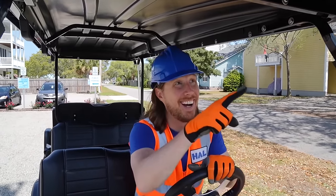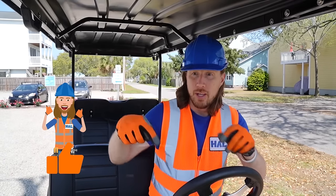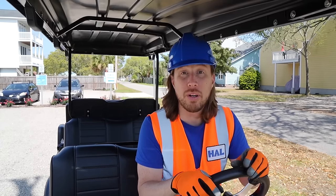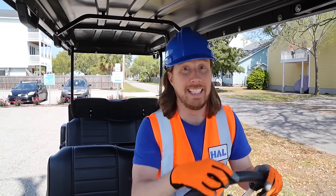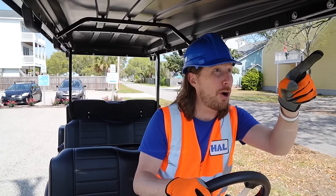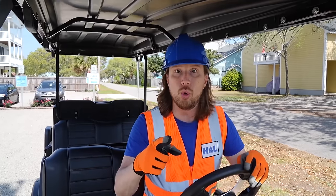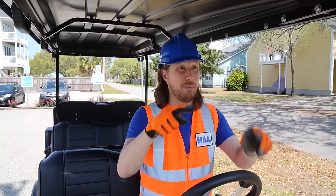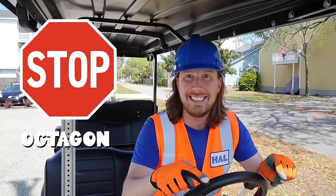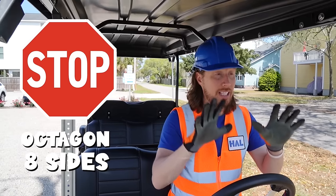That's perfect. Golf cart parking. That's a really cool sign. Whenever you're driving these carts on the road, it's really important that you obey all the laws, even the road signs. And there's some cool road signs, like this golf cart parking sign. We're in the right spot. And you've got signs like stop signs. Stop signs are red, and they're in the shape of an octagon. Do you know how many sides that is? It's 8.